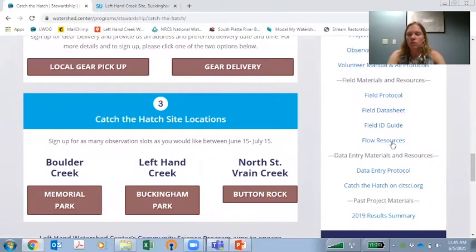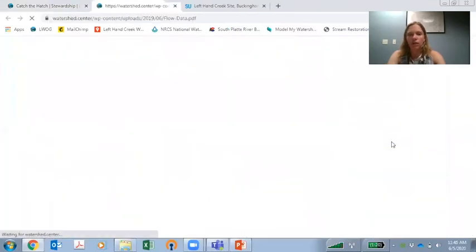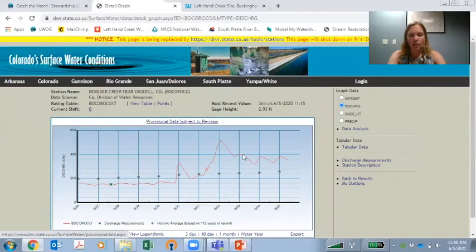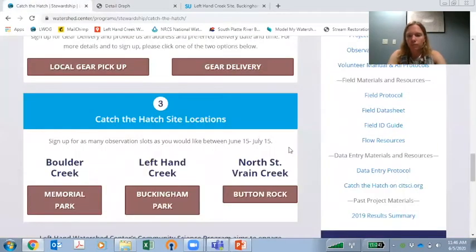And then flow resources. This is just a document where you can click on our local creeks and see what the flows look like right now. So right now, Boulder Creek is running maybe about 375. It's interesting to pay attention to if you're curious what the flows are.